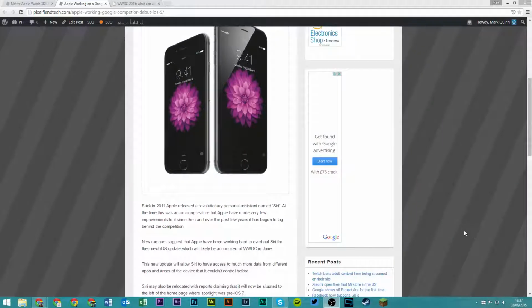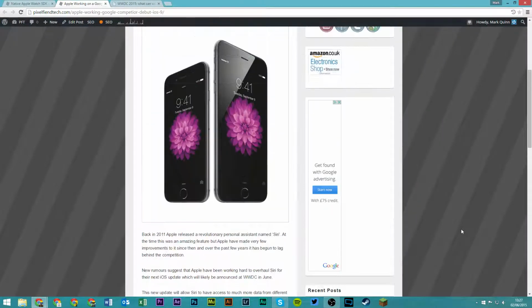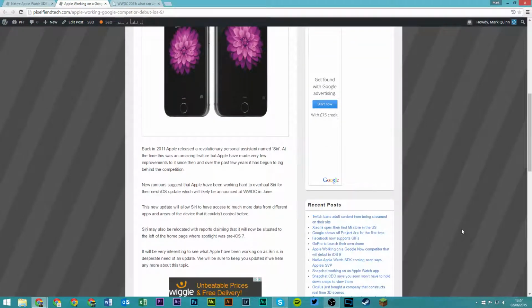Way back in, I believe, 2011, Apple released Siri, and at that time Siri was way ahead of the game. It was the first personal assistant on the market, and it offered some stellar features that made it a huge selling point for the iPhone. But since then they've made very few changes to this product, and it's really fallen far behind competition from people like Google with Google Now. It's still ahead of Windows Cortana, but that system could likely overtake it very soon.